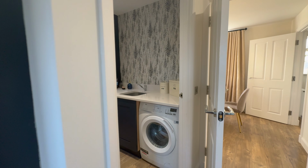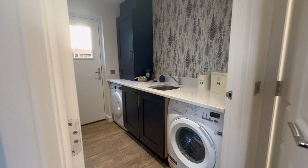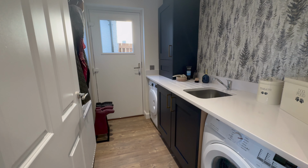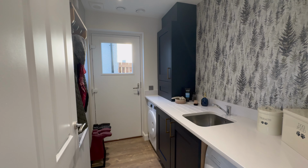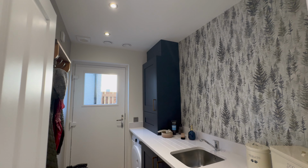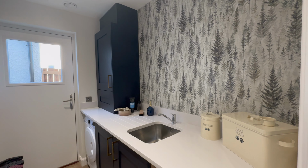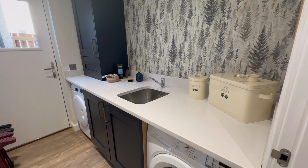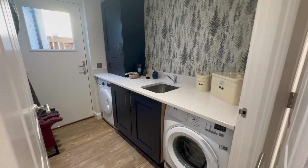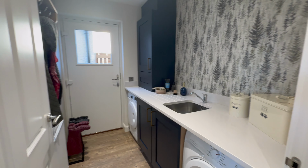Also in the kitchen, you've got the utility, which is in a separate room. Within here, you've got your washing machine, your tumble dryer, and an area for shoes. Just to give you an idea, you can have a jacket and clothes rack, and an area for your shoes when you're coming in from this side, especially if you've got muddy shoes. You don't want to trample them all in the kitchen.